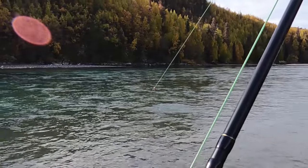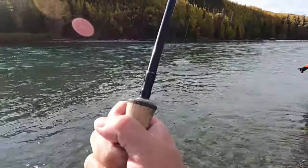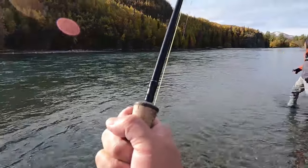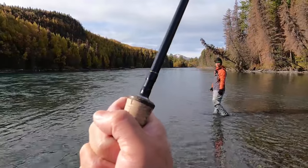Dude, big. Oh, man. Walk back a couple more steps. That tail is... Woo! Yeah, bring him. He's running, he's running. Nice. Holy smokes. Dude, that was huge, man.